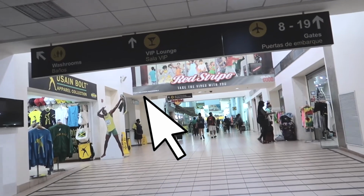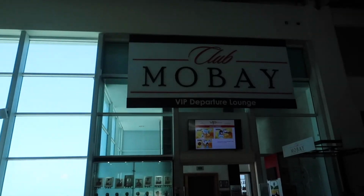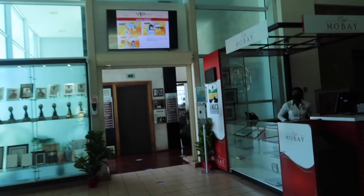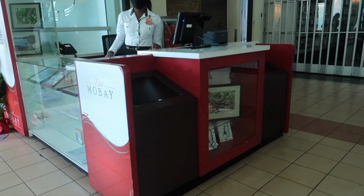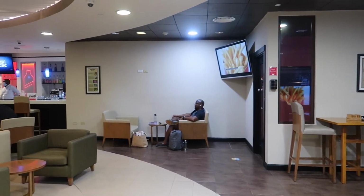You'll go through security and then you will head to the departures lounge. Like I said, the departures lounge is definitely where it's at. That is really the value in Club Mobay, in my opinion, because I don't like to sit in the chairs, be uncomfortable, be waiting for your flight, looking for something to eat. The Club Mobay lounge has it all, and they have it all for everyone. The Club Mobay lounge has this awesome bar with great drinks. If you don't want to sit at the bar, there is seating all around. It is open seating. You can sit wherever you'd like.